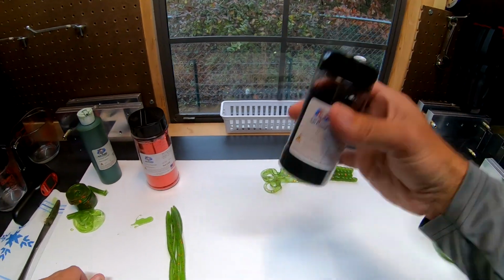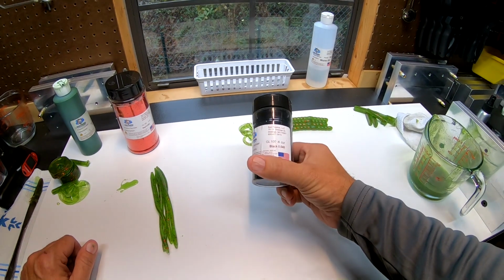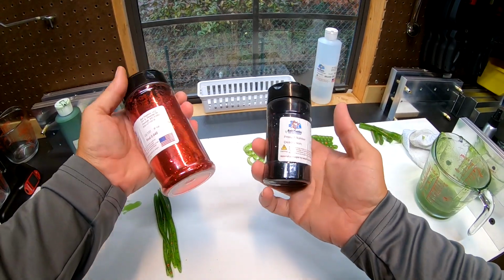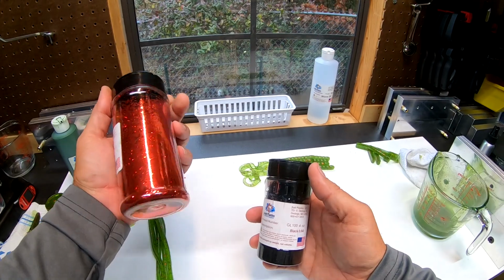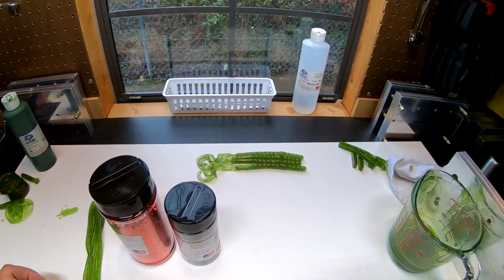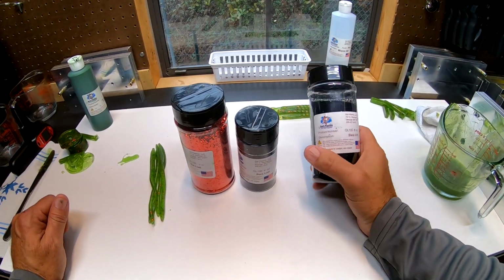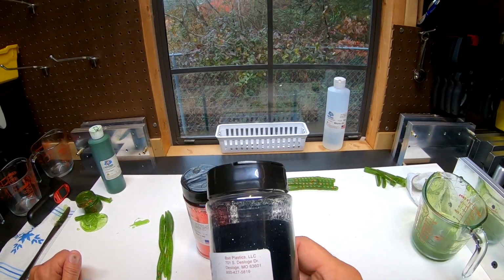And like I said, if you look at the different sizes, I think this is a 4-ounce, if I'm not mistaken. Yeah, this is a 4-ounce black versus an 8-ounce red. But at the same time, I say you don't have to go all out. And then there's an 8-ounce black right there. But this is 0.15, and you can see I've used quite a bit out of it already.